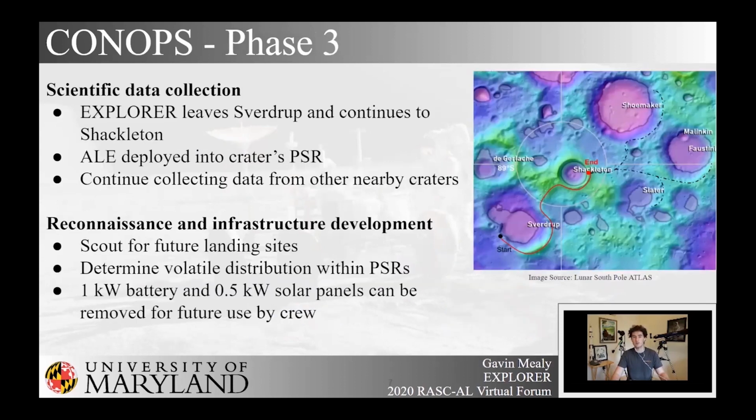During Phase 3 of its end-of-life operation, Explorer will travel to the eastern rim of Shackleton to deploy the ALE and then explore other nearby PSRs. The rover can support future missions through reconnaissance for landing sites and continue to scout locations for potential lunar habitat. The rover's batteries and solar panels may also be utilized as a power supply in future crewed missions.